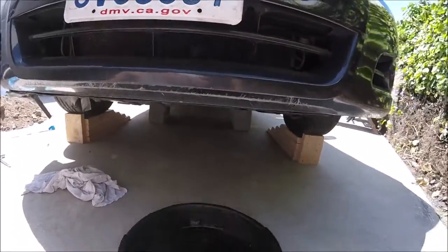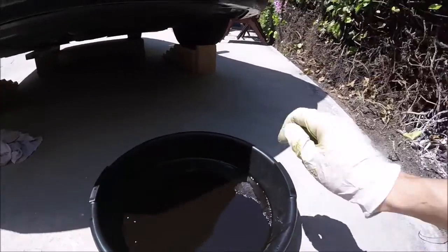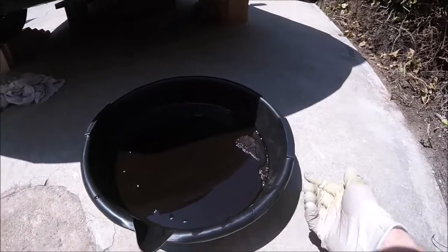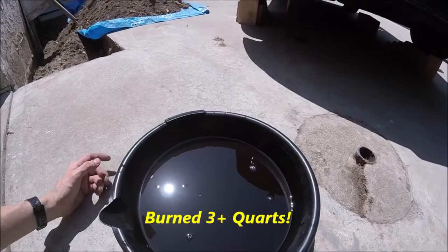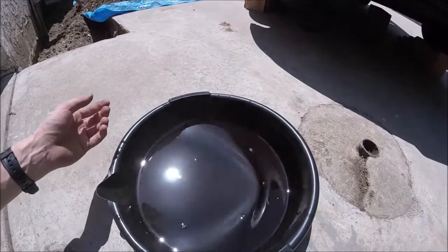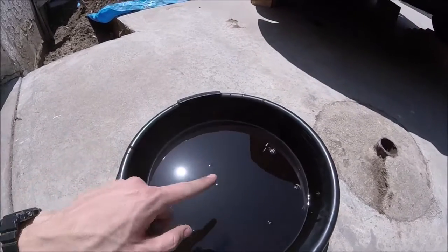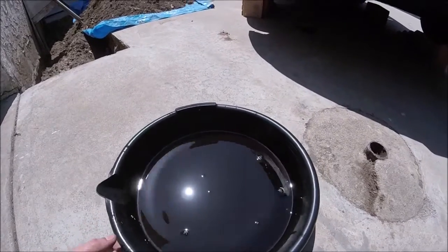Alright. Jeez, look how dirty it is, guys. This thing is maybe at about 2 quarts, so this is a 5 1/8 quart engine capacity. So it's over 3 quarts low. It's filthy, it's watery, it's completely worn out. Do not do this to your engine, guys. Keep up on your regular oil changes and you're going to get the most mileage out of your car.